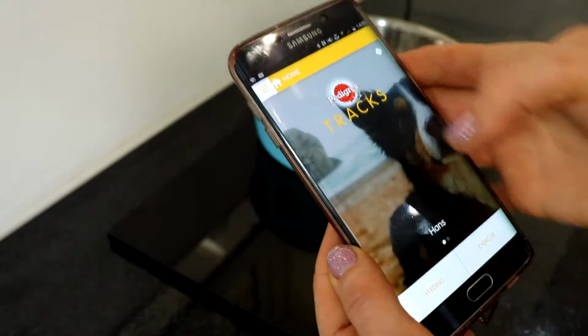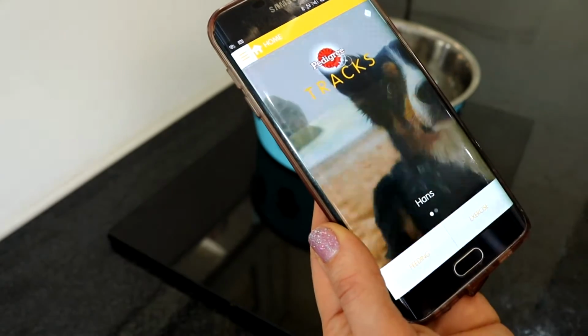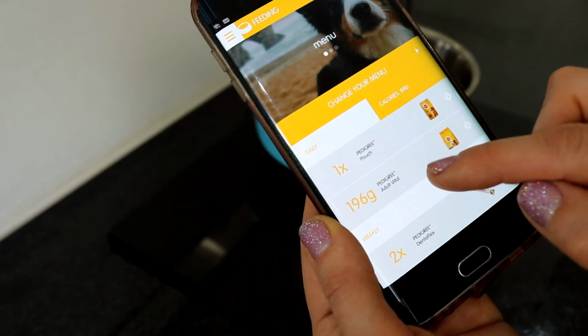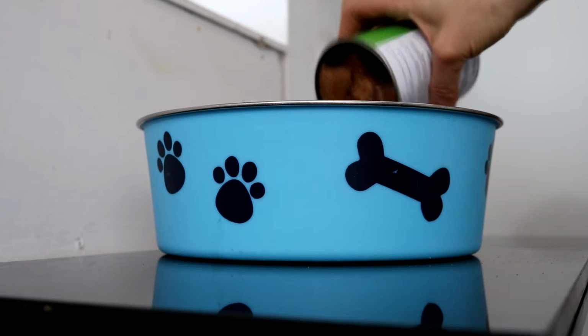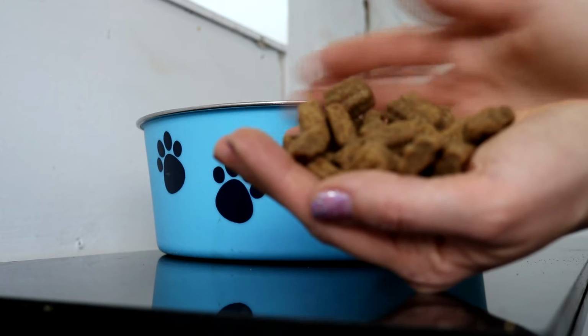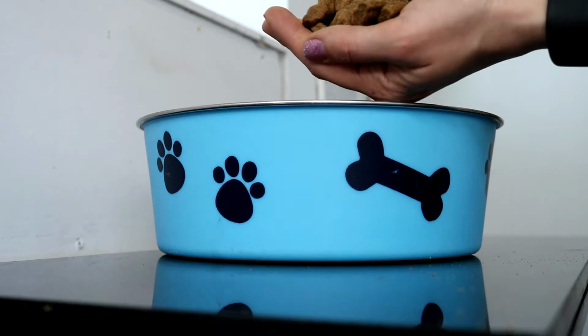So I'm just opening the Pedigree Tracks app. And there is Hans, and we're going to click feeding, and I've already typed in the information, so it recommends 1 pouch of wet food and 196 grams of dry food. So I'm just putting his regular wet and dry food in first, and Hans is definitely hungry. And now I'm putting a handful of Pedigree Vital Protection, which is 100% complete dog food. I'm going to put that straight in there. I like how chunky it is as well.